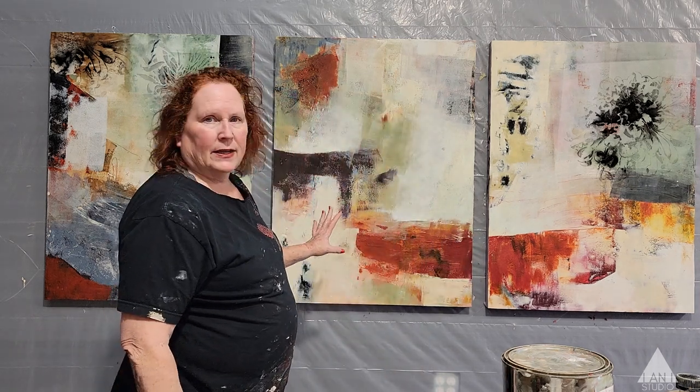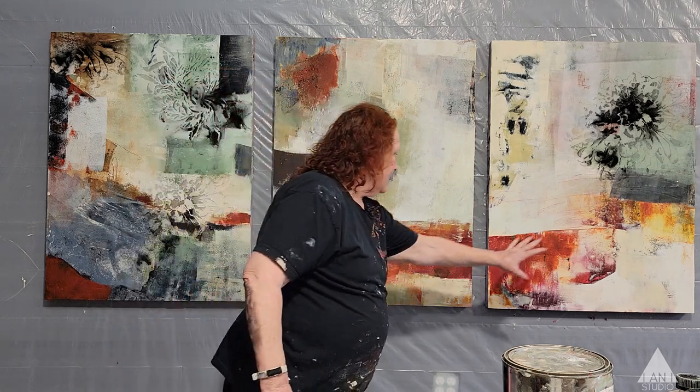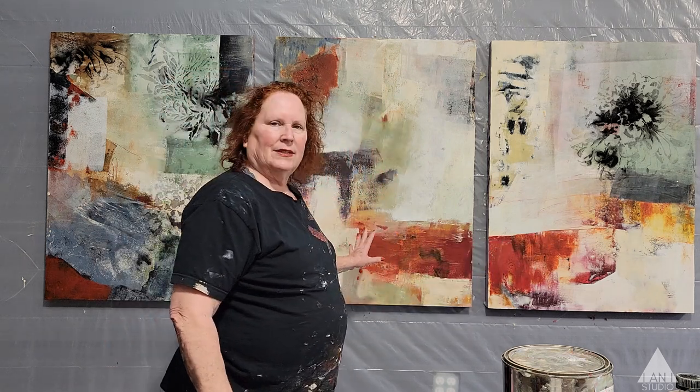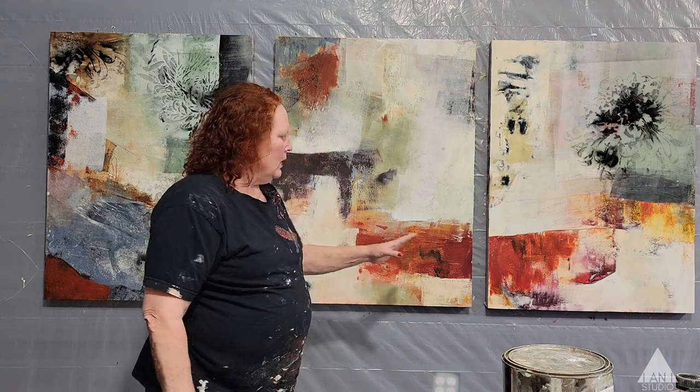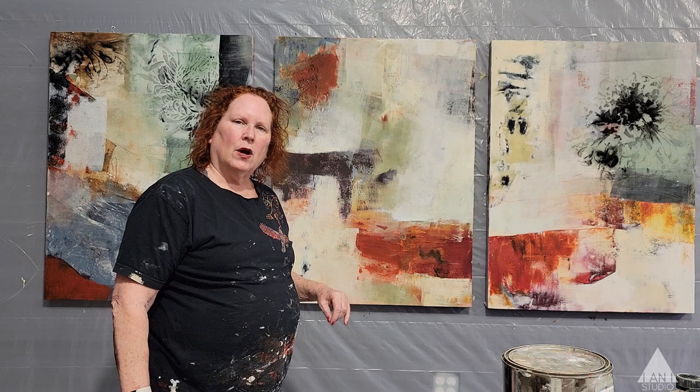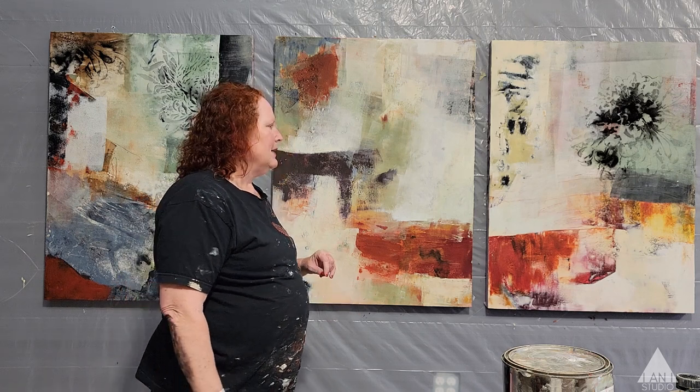Now I find this red area to be pretty dominant. It has sort of a canoe shape to it. And I want to work on that today. I'm going to talk to you about that in just a minute.